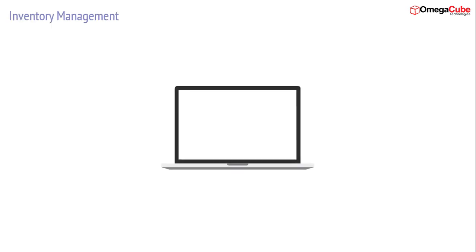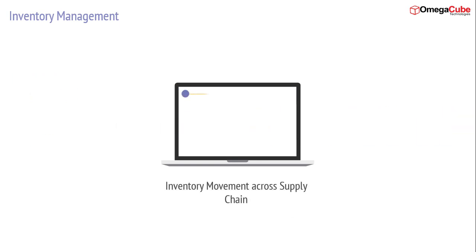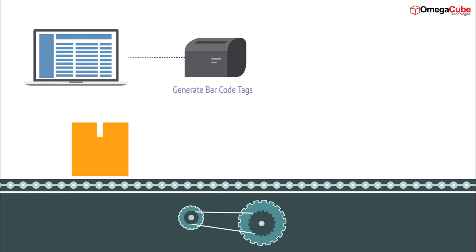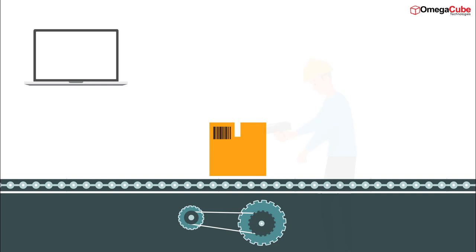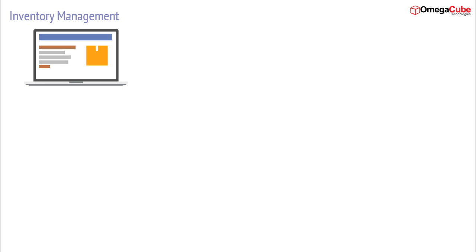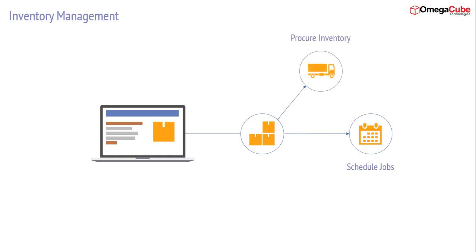time. With OmegaCube ERP's advanced inventory management module, metal fabricators get real-time visibility of their inventory levels, and its movement across the entire supply chain. Inventory recording and tracking gets easy by tagging incoming raw materials, parts, sub-assemblies with barcode labels and RFID tags. Throughout its movement within the shop floor, personnel can scan it using handheld printers, scanners and record vital product information into the ERP from anywhere, anytime. This ensures that you have a ready count of how much materials you have in hand, that enables you to seamlessly schedule your jobs, procure inventory, and accurately arrive at job costs.